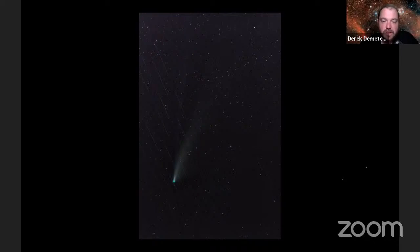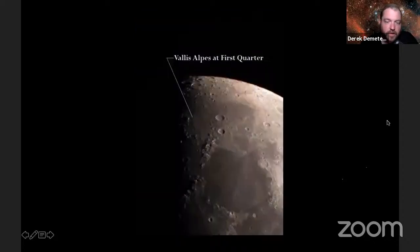Again, not much detail as far as how he took this image, but you can see those various satellite trains there. So, okay, I believe this image is, I think Len is still here. Len, this is your image of the moon. Can you talk a little bit about this, please?